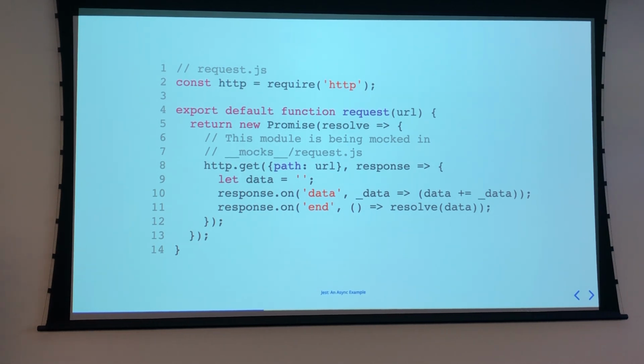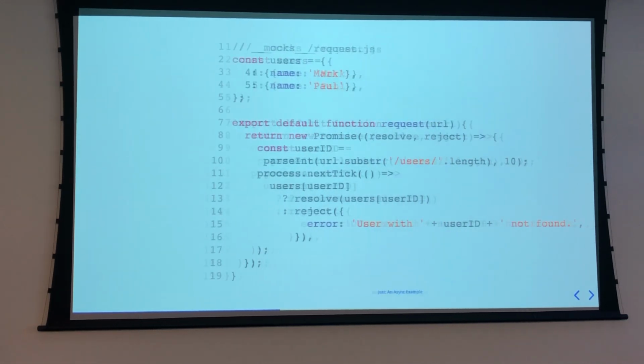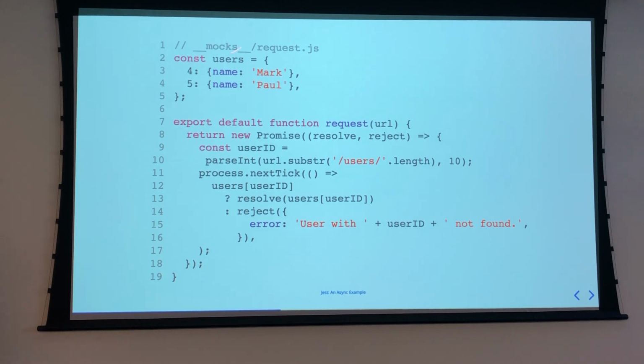So the first thing we need to do if we want to test something like this is create a mock. It's very easy with Jest. So the first thing is you create a folder by default called __mocks__. You can configure it, you can give it a different name, you can do all of that in Jest config, but basically, you then create your mocked implementation of request.js in this example. Just make sure the file name and the function name is the same.